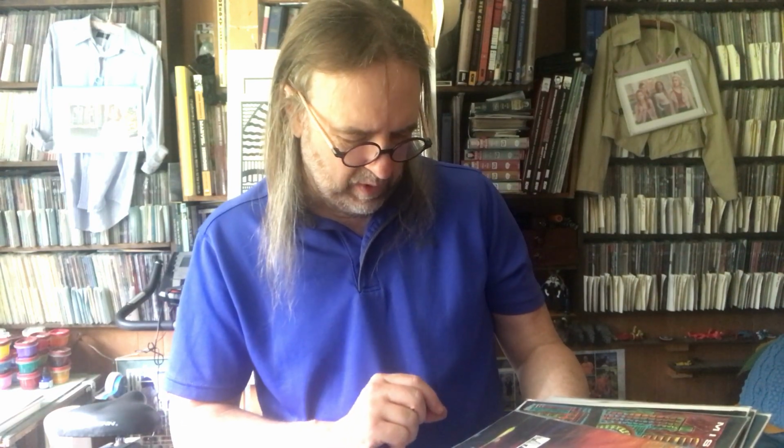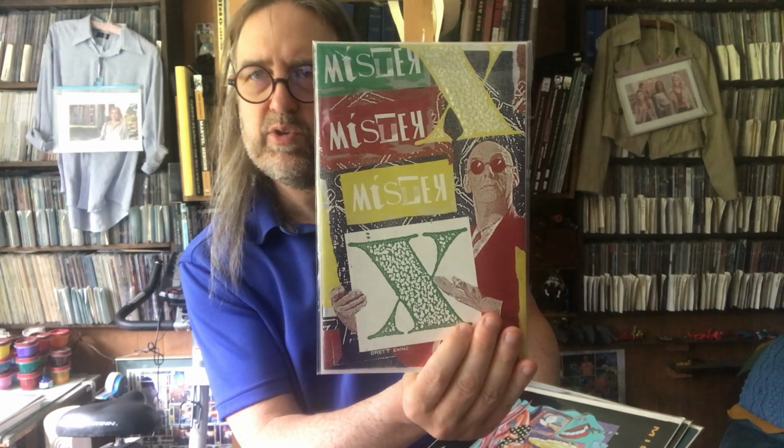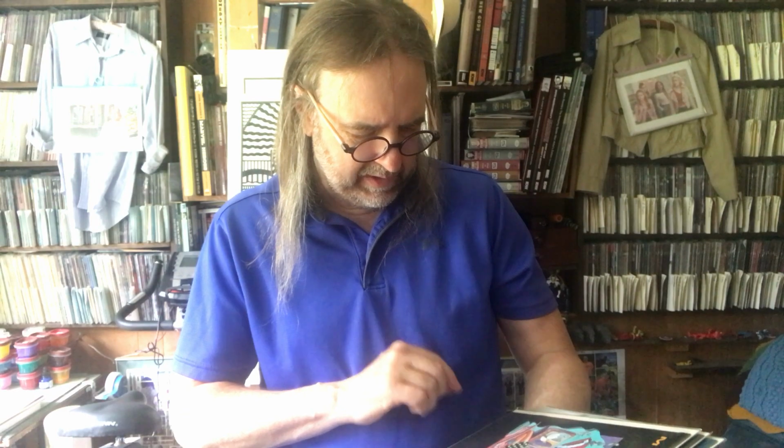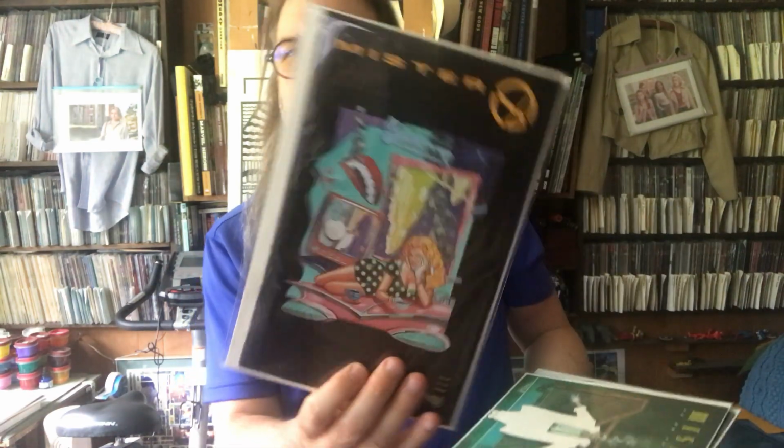Don't know who did this one. Don't know what number it is. I think these are all listed in fine condition too, which they seem to about be in. FS89, whoever that might be. Nice covers though. Brett Ewins, he did an interior story or two. What's this guy? Oh, I know this guy. You know this guy. He's done a lot of stuff. I can't remember his name. Oh, we got Samson again on that.